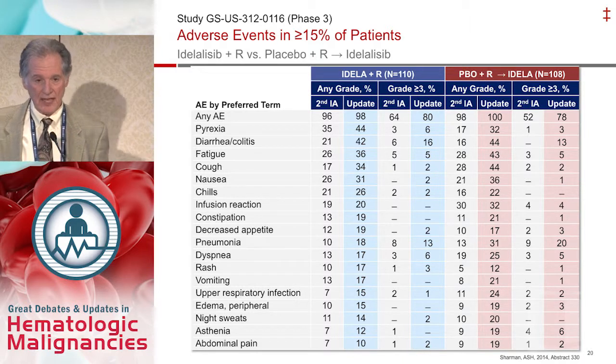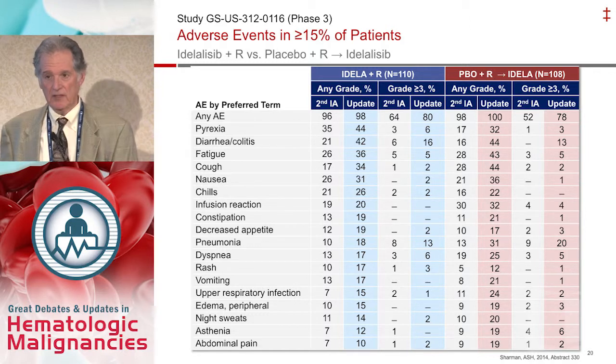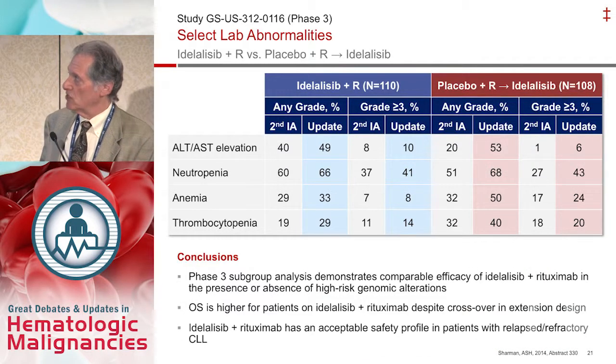There are 2 forms of colitis, an early form, which is generally readily reversible with anti-diarrheal medicines, and the late form, which is a real colitis and can be a real problem. And some patients have elevations in their liver enzymes, but generally not grade 3 or worse, and they tend to be reversible.